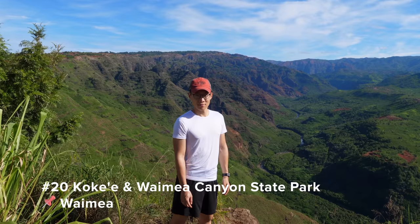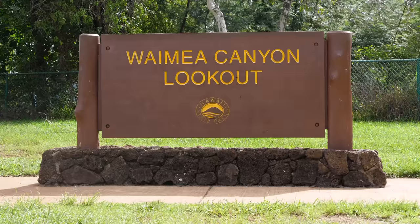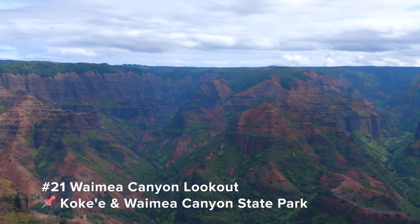Made it to Waimea Canyon, which is the Grand Canyon of Hawaii. Check out behind me. Literally, nothing else needs to be said. Absolutely gorgeous, rolling mountains, lush greenery that goes on and on here in Kauai. Waimea Canyon is 10 miles long, 1 mile wide, and more than 3,500 feet deep.